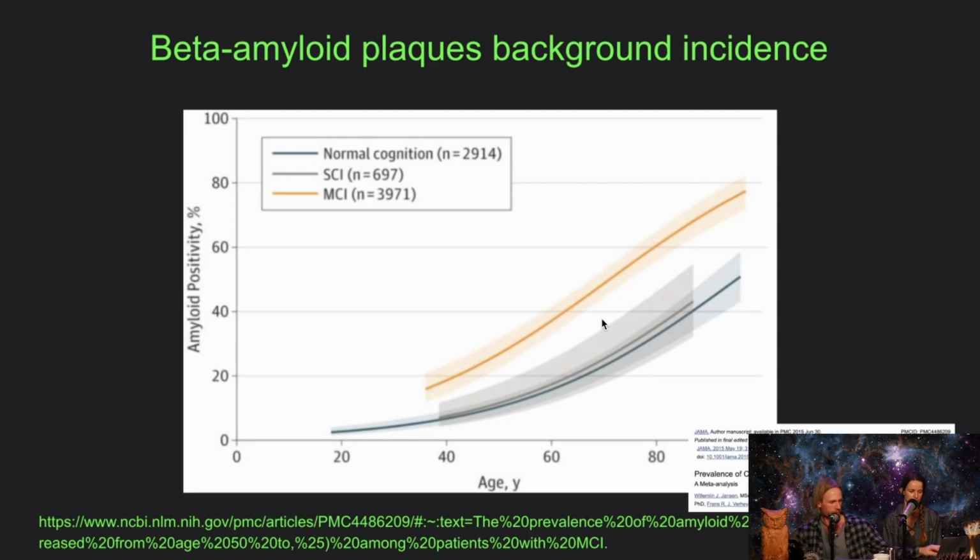The blue line is people with normal cognition. Severe cognitive impairment is SCI, and mild cognitive impairment is in the yellow. So mild cognitive impairment has a higher percentage of amyloid positivity than severe cognitive impairment? Yeah, isn't that interesting? So without making a class about Alzheimer's, these are thought to be a contributing factor. But obviously, again, it's quite prevalent in the patient population, in the healthy population to begin with.